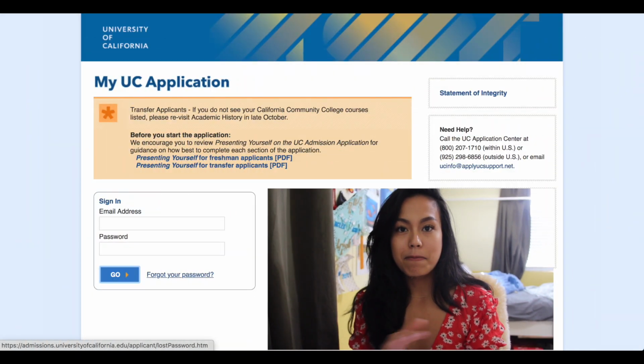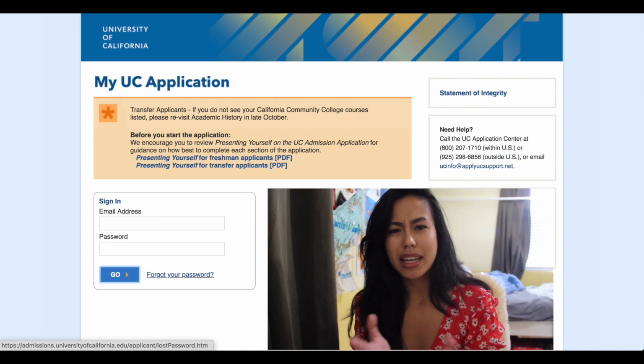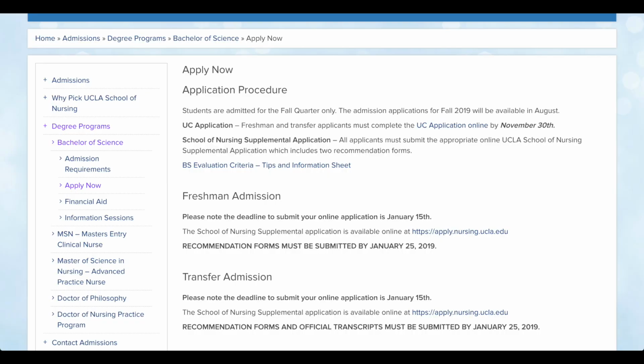So the application process is pretty straightforward. You apply through the University of California website. You submit the initial University of California application, which I believe is due in November, and then you have another prerequisites packet that is due, I believe, in the middle of January, that is specific to the nursing program.